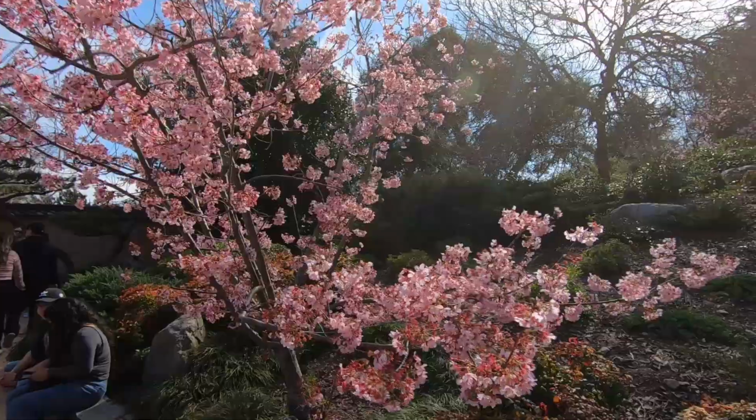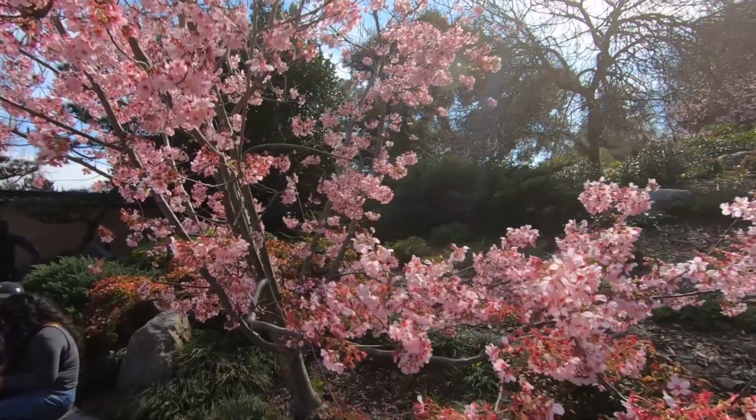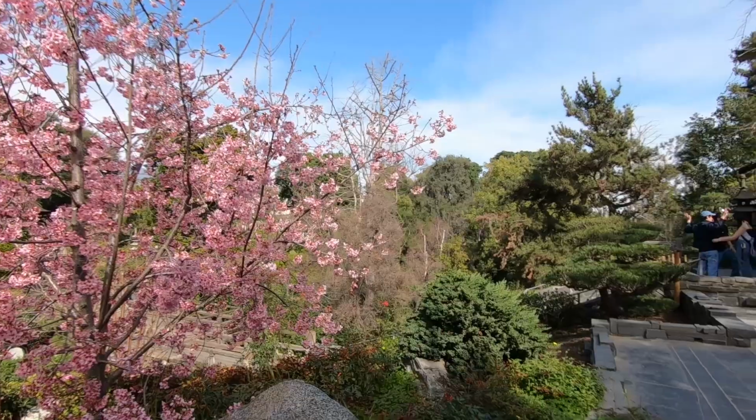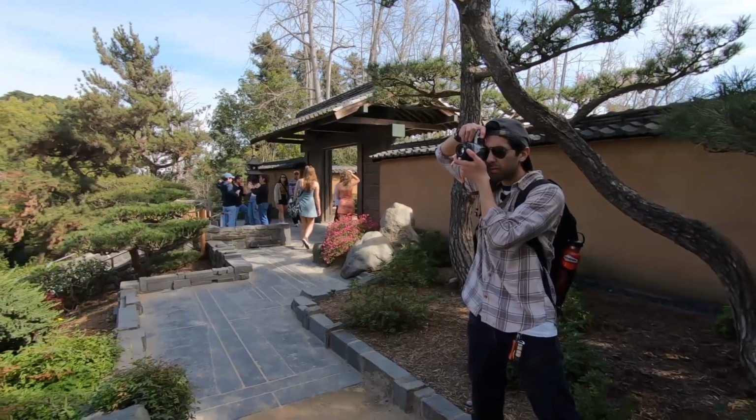Over this way, I discovered more cherry blossoms, so it was a better opportunity to get the shot as it was less crowded. You gotta watch out for some bees though. Don't want to get stung.